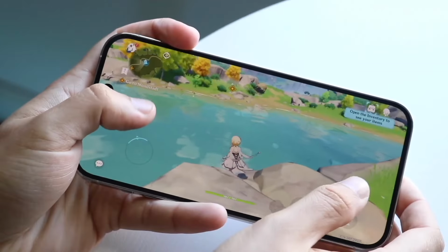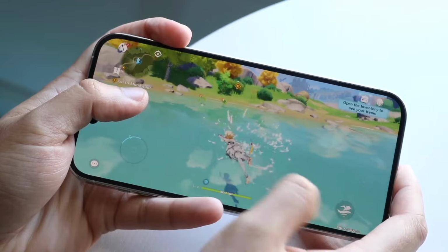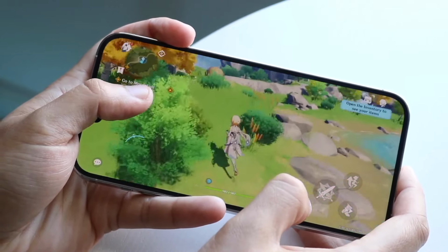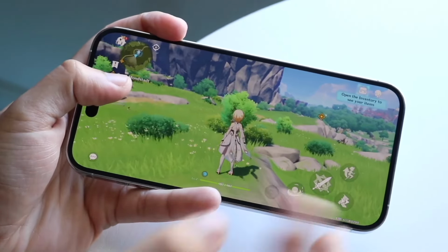Now, starting off with the outside of both of them, both these panels on both these phones are very, very good and they're almost the same type of panel if I'm being honest. On the front of the iPhone 14 Pro Max, you're basically getting the 6.7-inch LTPO Super Retina XDR OLED display. It's a 120Hz panel, 2000 nits of brightness, and it's a very good display.